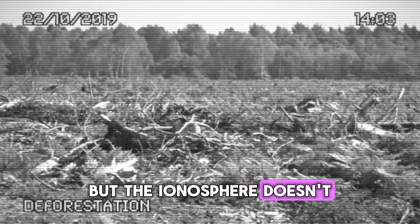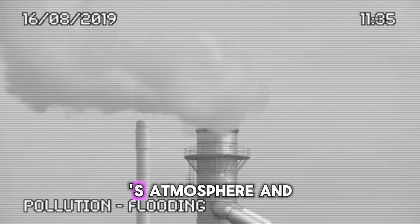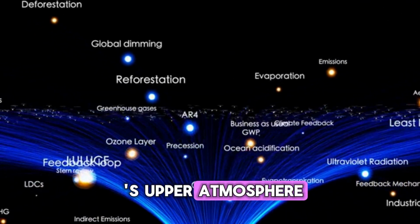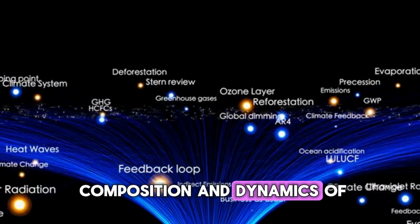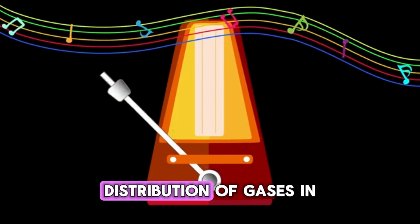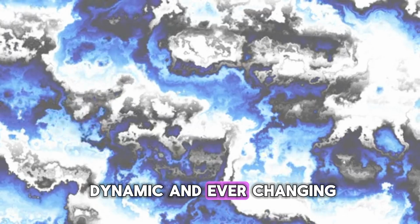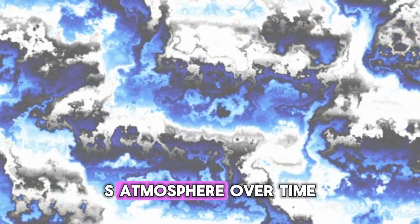But the ionosphere doesn't just affect our technology. It also plays a crucial role in our understanding of the Earth's atmosphere and its interactions with the Sun. For example, the ionosphere is a key component of the Earth's upper atmosphere, and its structure and behavior provide valuable insights into the composition and dynamics of the atmosphere. By studying the ionosphere, scientists can learn more about the distribution of gases in the upper atmosphere and how they interact with solar radiation. Additionally, the ionosphere is a dynamic and ever-changing region, and monitoring its behavior helps scientists track changes in the Earth's atmosphere over time.